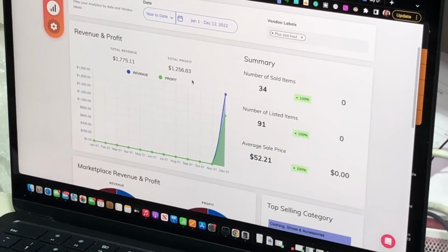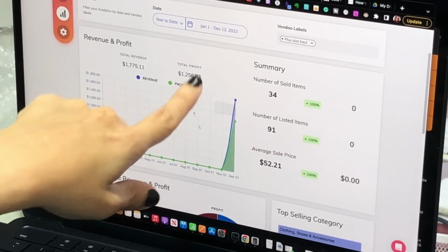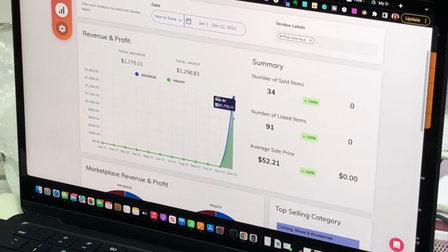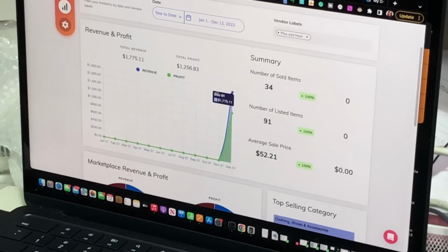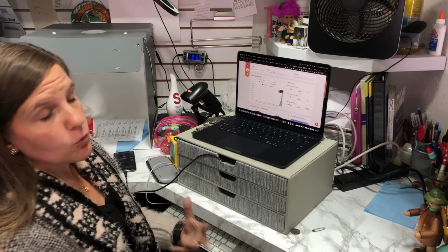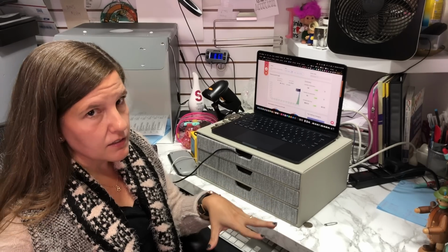And $12.56 in profit. We spent $500, and the $500 is already taken out of this. So the $500 would be taken here, which gives us this $12.56. The portion of the $500 has been taken, the $4 each has been taken out. But in general, we're already way into the profit because we only spent $500 total on everything.